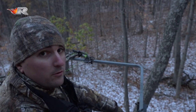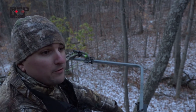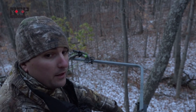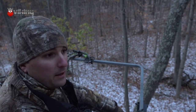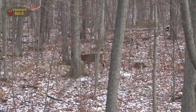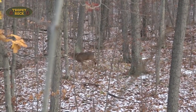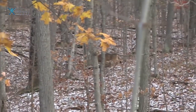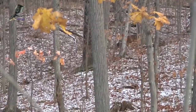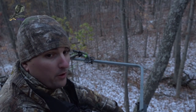Just got about 15-20 minutes of shooting light left, and we've had quite the eventful evening. We had a nice, I think it was 3.5-year-old, nice 8 come down, trailing some does, and he wasn't the one that we're after. And then shortly after that, we had another buck chasing a doe, and another buck below us come out of the sanctuary.